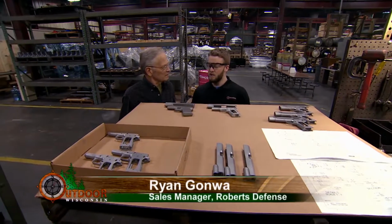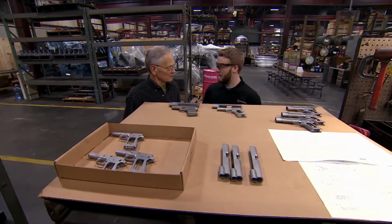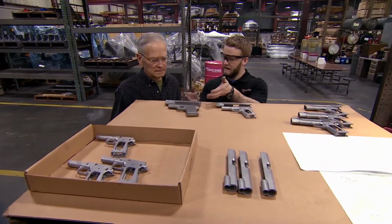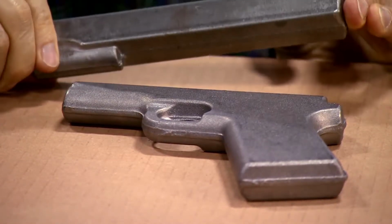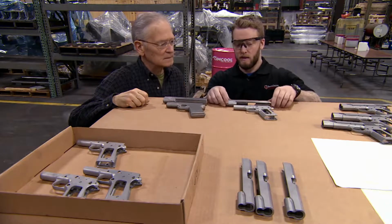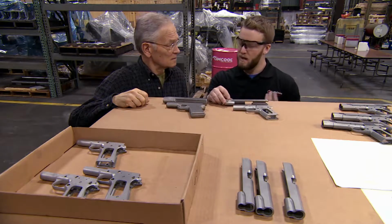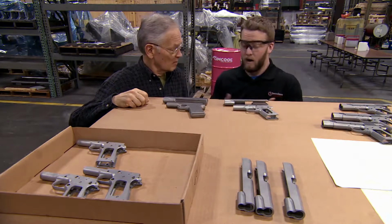So Dan, here we are in the machine shop. This is where the beginnings of the 1911 happened for us here at Roberts Defense. It starts off like this out of house as solid bricks of stainless steel. When we receive them in-house, this is what they would look like. So this is what we would call in the business an 80% frame and slide. They're not considered firearms, and they wouldn't work if you wanted them to.